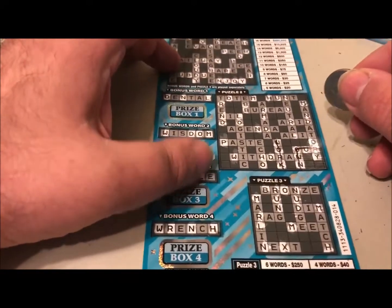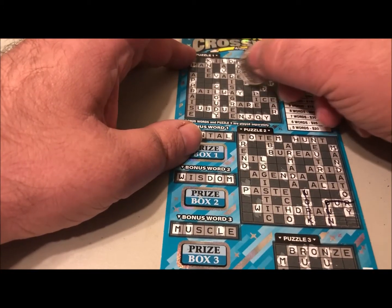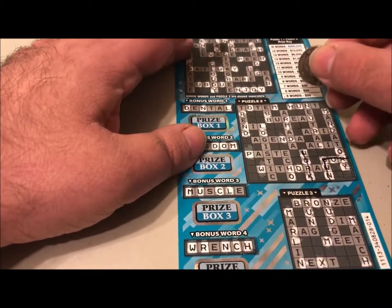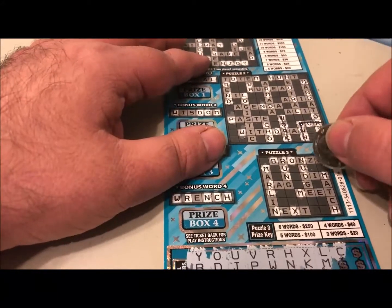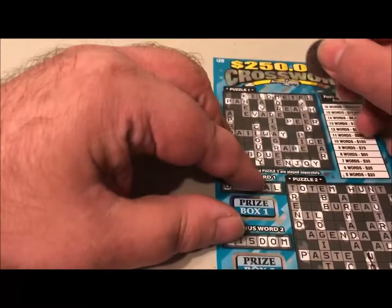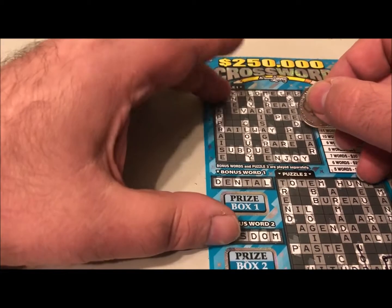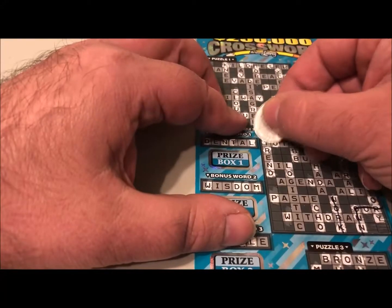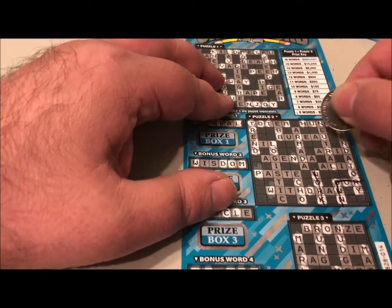Let's see here. Letter C. There we go. There's four words. Awesome. Okay. Down here below. Letter T. Always like seeing a T. Not as good as a vowel, but it's right up there. Usually. T. T. Okay, there we go. So there's my five words. So this is a winning ticket.